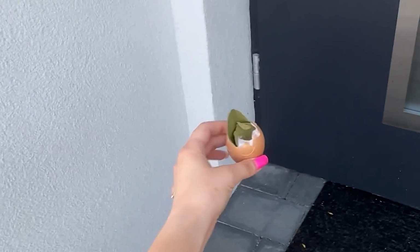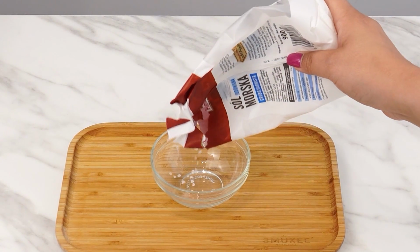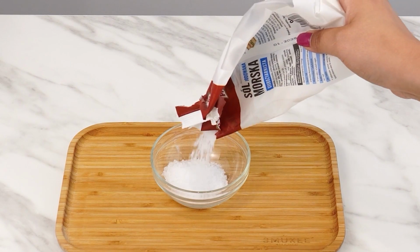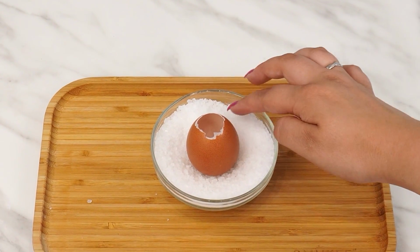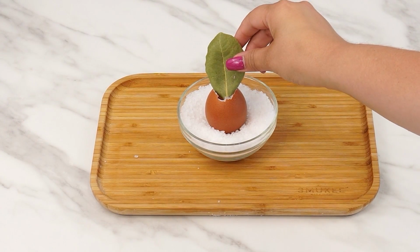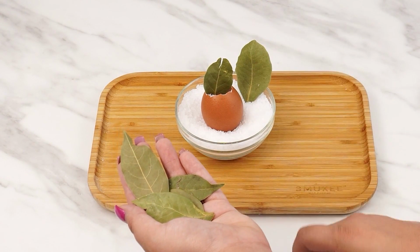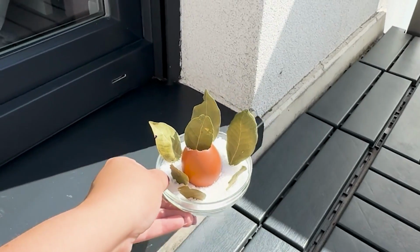So let's prepare our magical bowl. First, pour salt into the bowl, leaving about 2 centimeters from the top. Then, place the eggshell in the center of the bowl. Take the bay leaves, put one inside the eggshell and stick a few around the shell in the salt. Place the bowl somewhere at the threshold of your door.